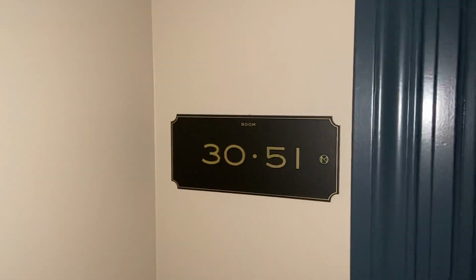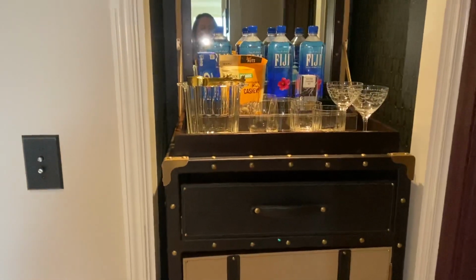This is a room tour at the NoMad, room 3051. This is a 1-bedroom suite. Open the door. And when you first come in, right here is your mini bar area, and the safe is in here.